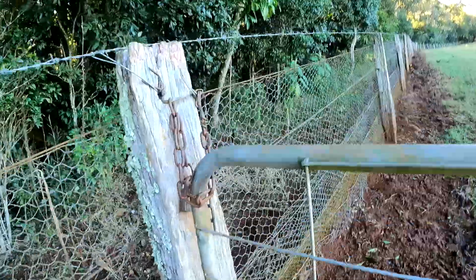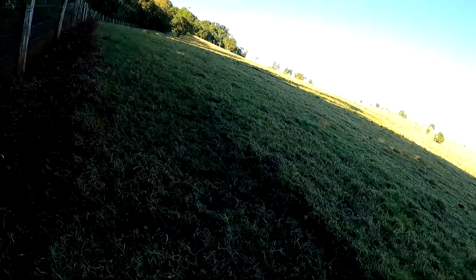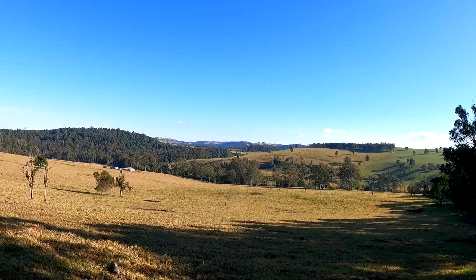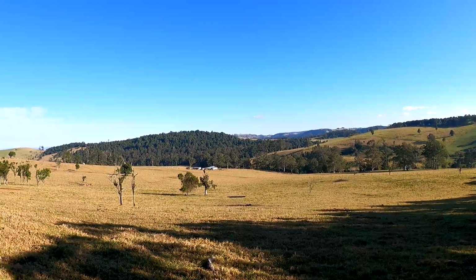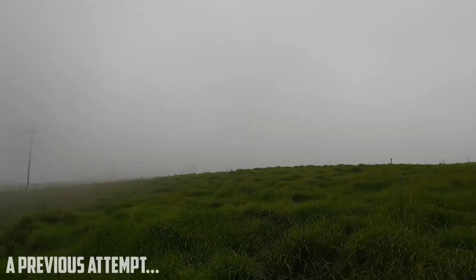Alright, let's see how easy it's going to be to open. It's locked, so I'll just climb over as we do. There we go. I chose a great day to come up here. Most of the times I've been up here, it's been shrouded in fog. It's quite common throughout the year.